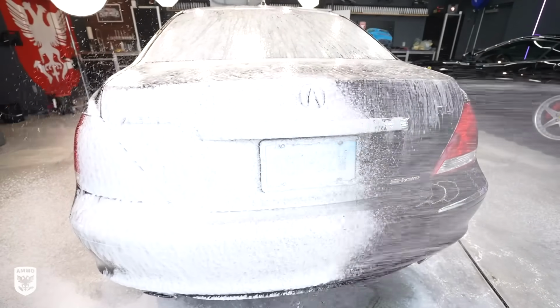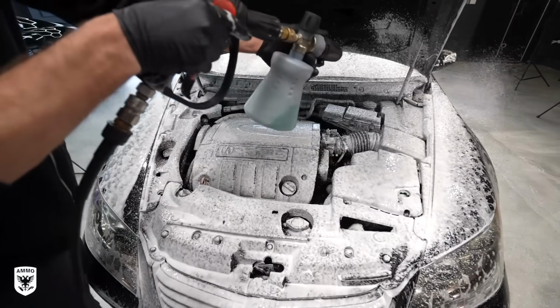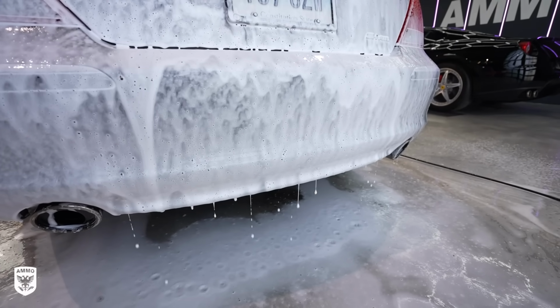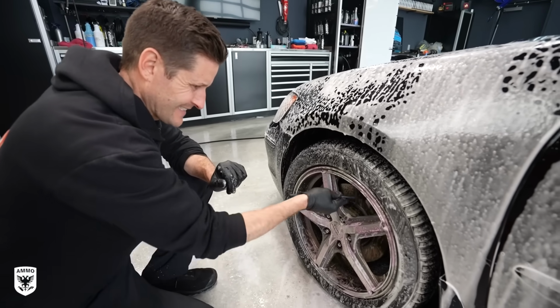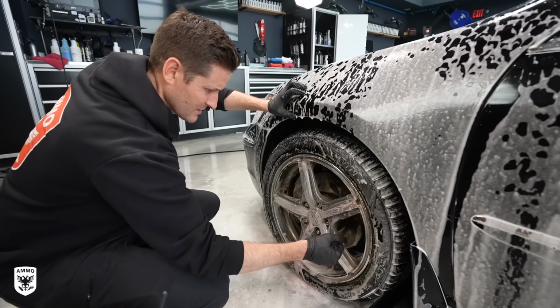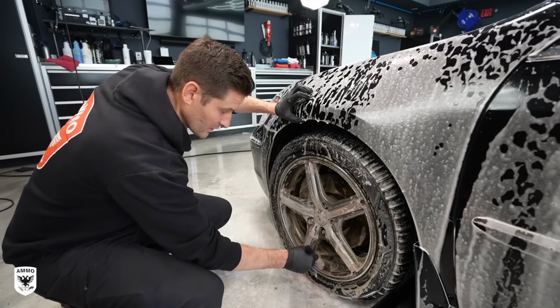On most modern engines, you can cover the area with foam as well. Let it sit and then loosen up the grime while you focus on the wheels and the other areas. But keep in mind, if you're outside working in the sun, start with the wheels first to avoid letting the soap dry on the paint. I'm working indoors and out of the sun, so I can put soap everywhere to speed up the process. Okay, so one of the first things I like to do is focus on the wheels.